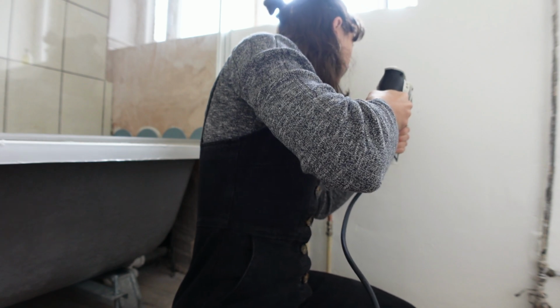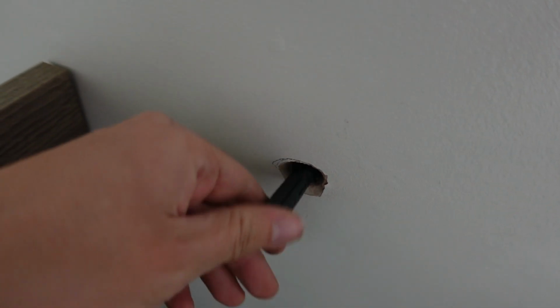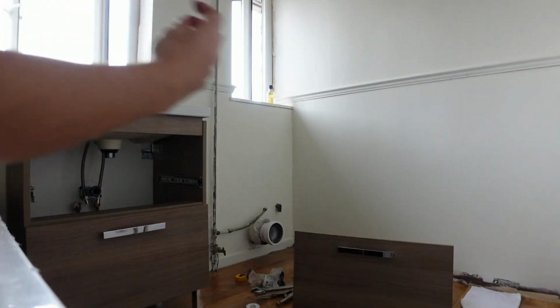Have you ever seen a bigger wall plug? Look at this side, that's such a gargantuan wall plug. It was such an intense experience drilling these holes for them. Surely they're very oversized. The sink's definitely going nowhere.